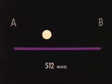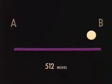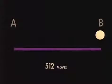Each tempo has its own character or mood. Compared with the earlier frantic tempos, this one is peaceful. 1,000 moves from A to B.